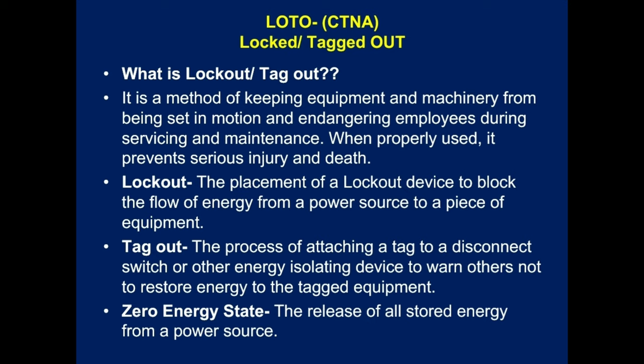Lockout: the placement of a lockout device to block the flow of energy from a power source to a piece of equipment. Tagout: the process of attaching a tag to a disconnect switch or other energy isolating device to warn others not to restore energy to the tagged equipment. Zero energy state: the release of all stored energy from a power source.